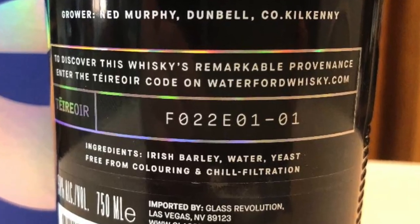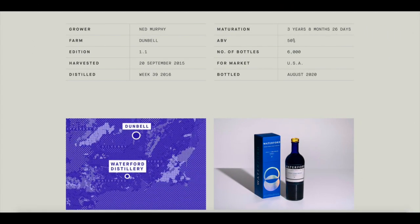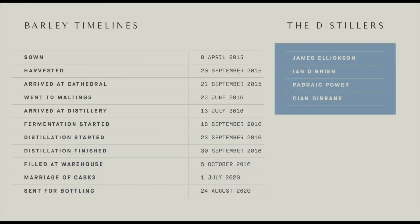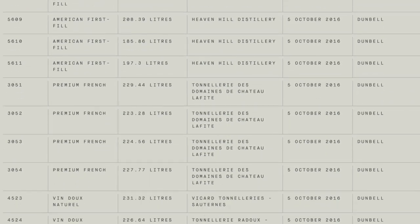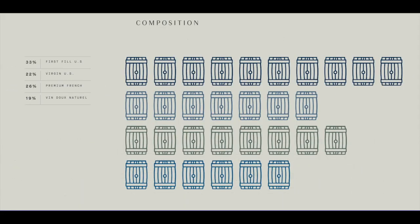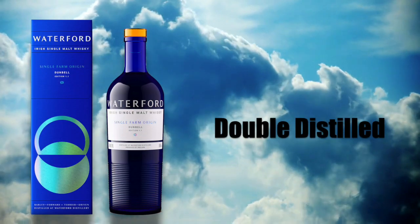Each bottle of Single Farm Origin Dunbell Edition 1.1 has a terroir code, which offers an unparalleled level of bottling information on the barley and production process. It's made from 100% Irish-grown barley grown by Ned Murphy east of the River Nore in County Kilkenny. The whiskey is double distilled.